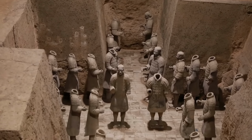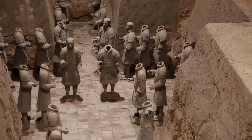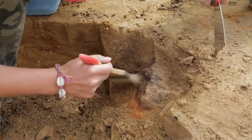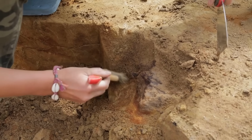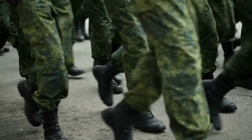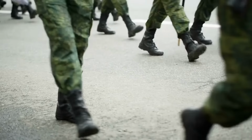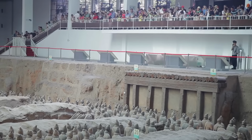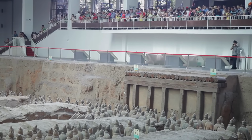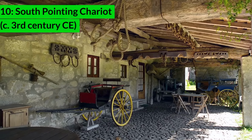The Terracotta Army was accidentally discovered in March 1974 when farmers digging a well unearthed fragments of terracotta figures. Subsequent archaeological excavations revealed an enormous complex of pits containing thousands of clay soldiers, horses, and chariots. The main excavation site, known as Pit 1, contains the largest number of figures, with an estimated 6,000 soldiers. Two additional pits, Pit 2 and Pit 3, were later discovered, each containing more specialized and strategically arranged troops and equipment.